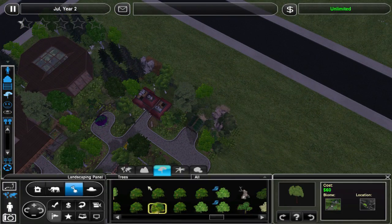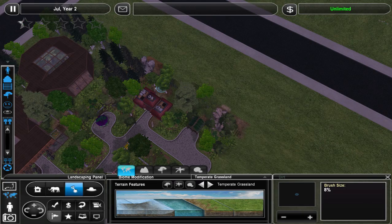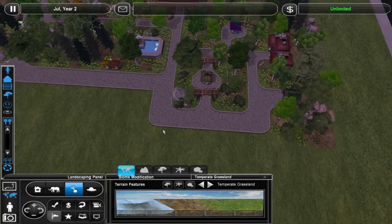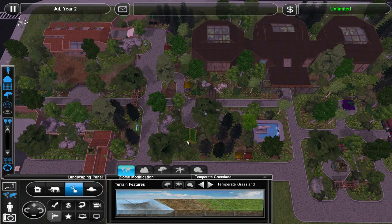And you can see I've added lots of trees. I kind of want to make this zoo a bit more of a open, foresty area. Just changed a little bit to the ground, and I think that's all for this episode.